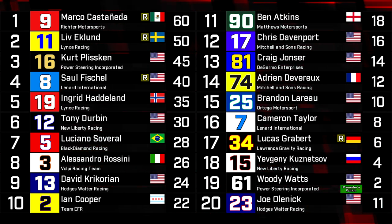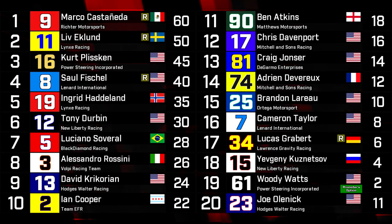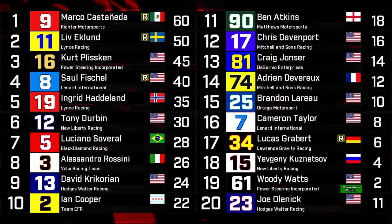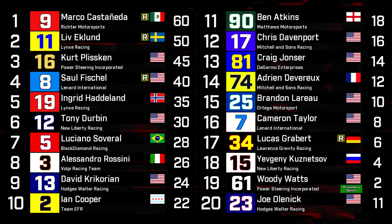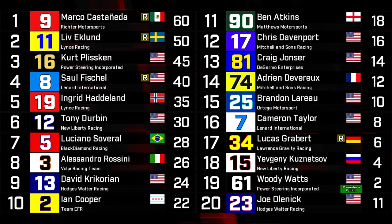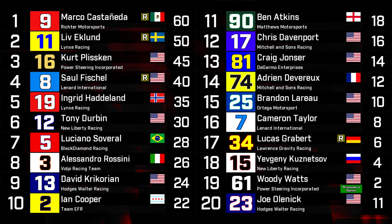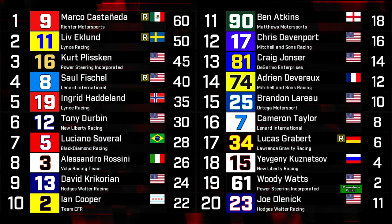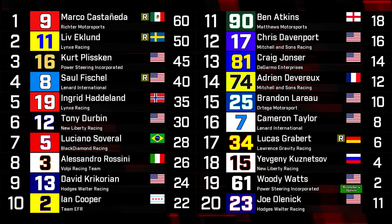Craig Yonser, a solid 13th, and this is well above expectations for him. Adrian Devereaux in 14th, and Brandon LaRoe just lost out to Craig Yonser late in the run after he went wide and went into the grass a little bit. But Brandon LaRoe held on for 15th. Cameron Taylor, despite a puncture, comes home 16th. An excellent run for Lucas Grabert, and you have Jenny Kuznetsov into points positions. Woody Watts, despite a puncture, 19th.